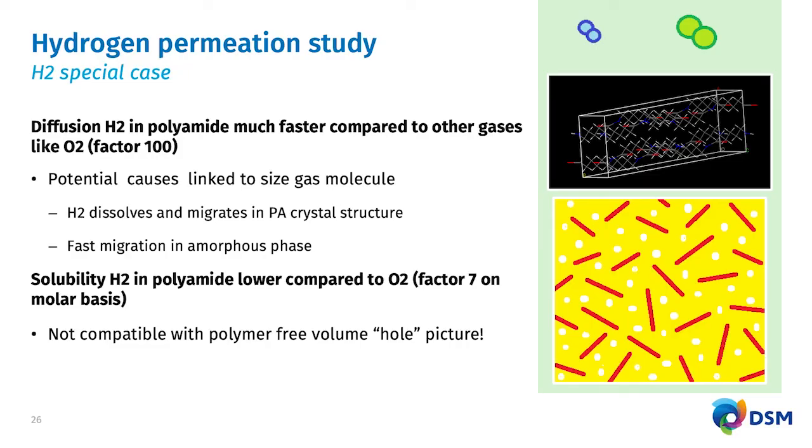Also, the solubility question. I told you before that the solubility of hydrogen is much lower compared to oxygen. That's also a bit strange, because when you think about the amorphous phase, you have little holes, free volume pockets, and you could argue that a gas with a smaller molecular size fits better, even in these very small free volume pockets. Based on those arguments, you would expect the solubility of hydrogen to be larger compared to oxygen, but you don't see that, it's lower.